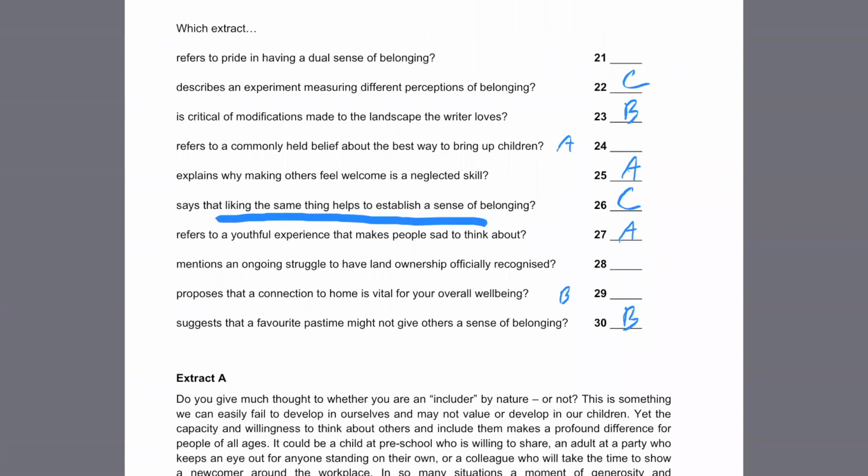Now, 28 talks about an ongoing struggle. There's no struggle in C. 21 talks about dual sense of belonging. There's no dual sense of belonging here. So, and 21 and 28, there's no uncertainty, right? I'm not confused about what those are. So they're most likely D.